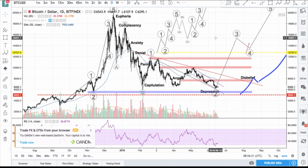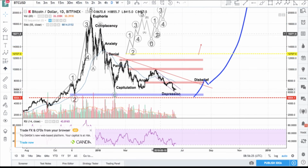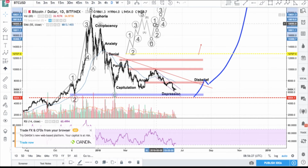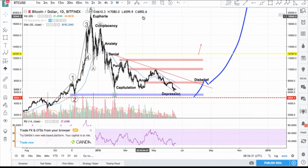We're going to be clutching at straws a little bit here, trying to predict the future. You can see here my initial blue line, which is what I drew in my video explaining the Wall Street chart, with these anxiety, denial, panic labels. We hit the depression stage down here, we have a disbelief rally, and then we rally up to a new all-time high.